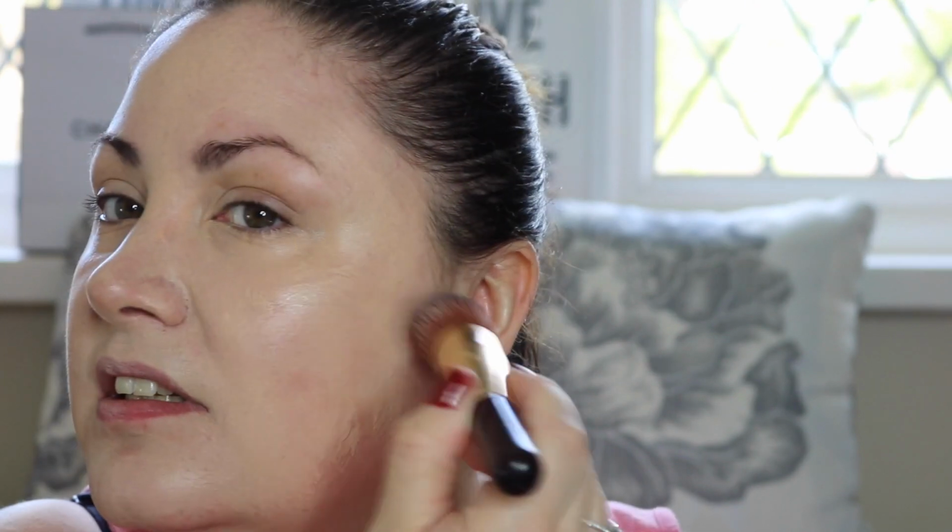So I use a pressing motion with the brush to distribute it, and you can already see the cover that is giving. Looks good already, and I haven't done any blending. So I don't think I'm going to need any more today. So I'm just going to start buffing that in. That's really quite a small application.